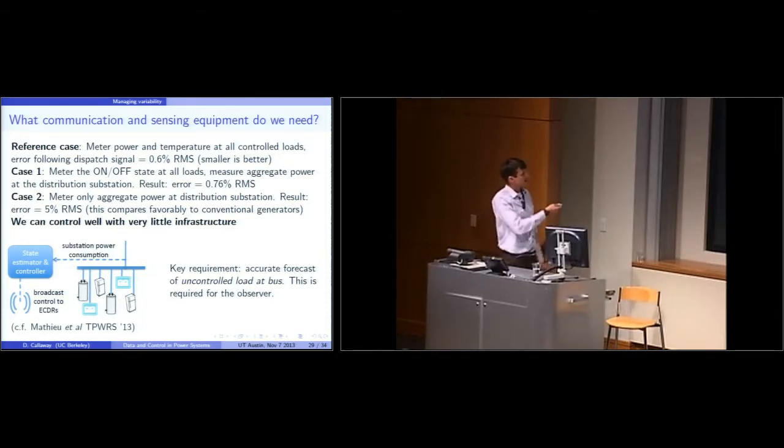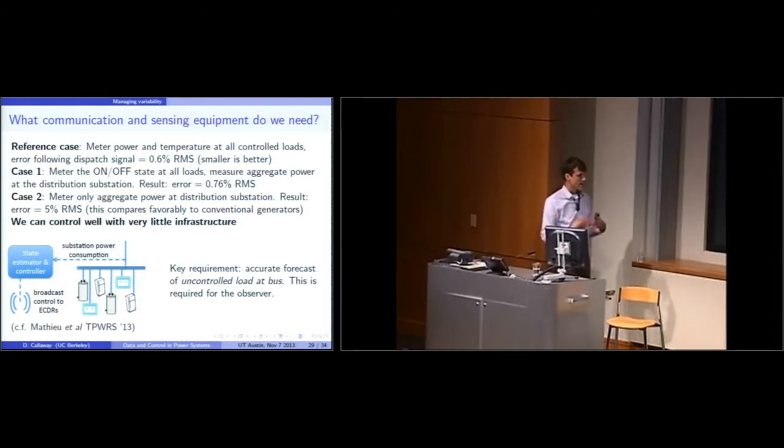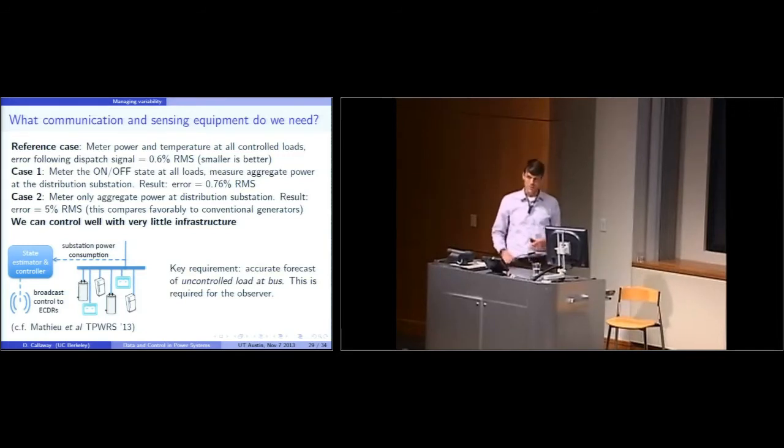And let me just jump then to case two, where we said, what if we meter only the aggregate power at the distribution substation, and then broadcast signals back out to loads. In that case, we can recover the states on the loads well enough with that LTI model to get 5% RMS error. And it turns out that that compares favorably with what an actual generator could do with a control signal from a system operator.